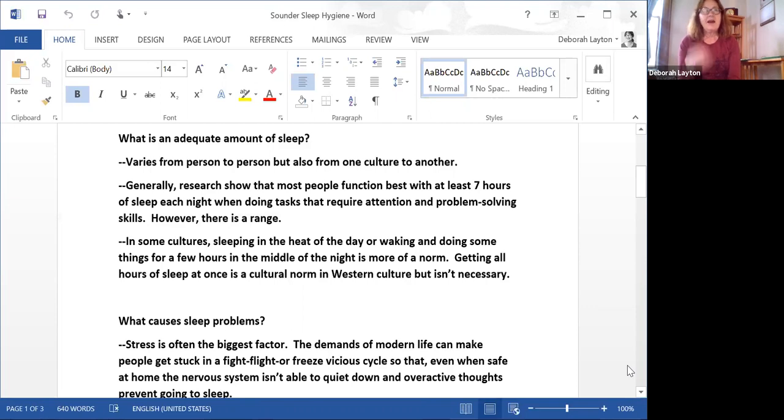So the idea that we need to get a certain amount of sleep every night isn't necessarily correct for everybody, and it really does depend on the culture that you live in. So what causes sleep problems? Stress is often the biggest factor.